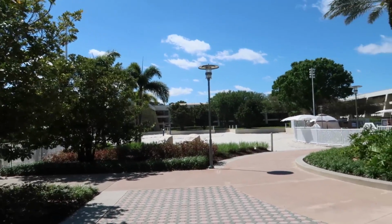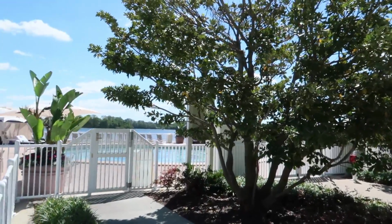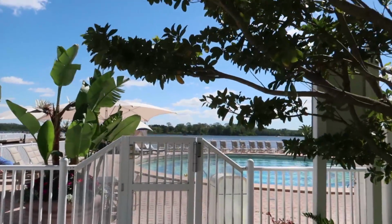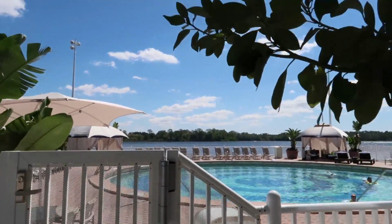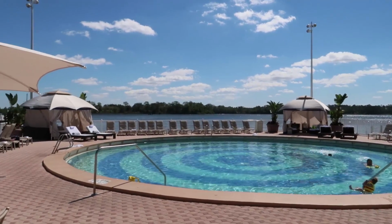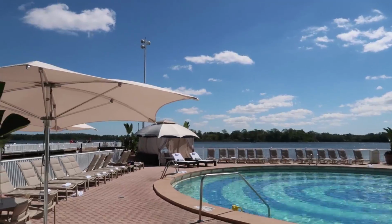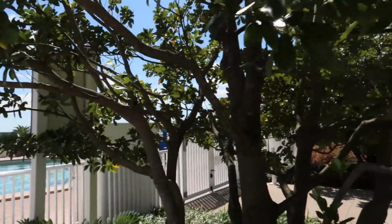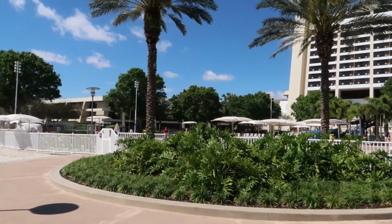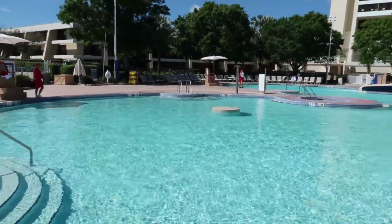Probably the most interesting pool setup I've seen at any resort hotel. So we've got one pool over here that's almost all the way out on Bay Lake. And it's got, I don't know, what would you say, about 3 private cabanas? And it's a kind of a small pool. Doesn't look very deep either, but there's lots of lounge chairs around it. And then from that pool, right across the way from it, is another pool that has a water slide and everything. This pool's a little bit bigger.